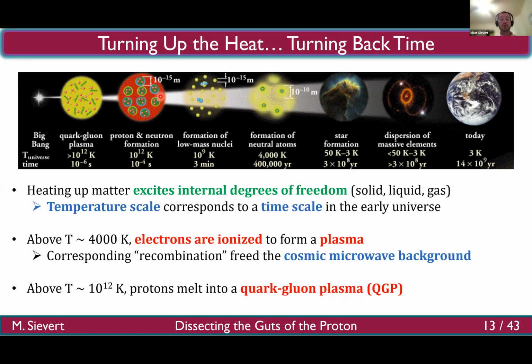So when experimentally we try to recreate this quark-gluon plasma at something like the LHC, we often talk about it as a way of looking back into the early universe. And this is why, that we're recreating temperature conditions that were not present anywhere in the universe until now, since 10 to the minus 6 seconds after the Big Bang.